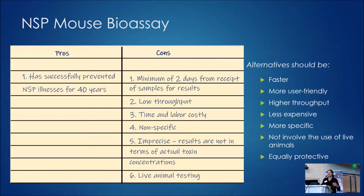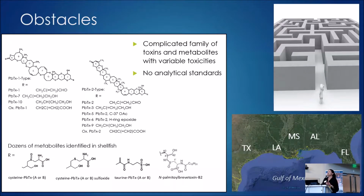We haven't had any because biotoxin is a really complicated family of toxins. There hasn't been any agreement on what we should be looking for. There are no analytical standards. So there's that problem. Until sort of recently, there was no clear path to getting a method approved for the ISSC. And then compared to the other toxins, this is a fairly localized issue. It affects us, it affects Texas. It's starting to affect you guys more, but nobody else cares about it. It's just us.